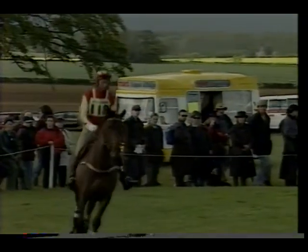Bruce Davidson now. Coming to the quarry, they're going the long route. And as you can see, you don't have to hold up at all or check on the long route. So it really doesn't waste you an awful lot of time. But Bruce Davidson's dressage not up to his normal standard and he's really not in the running at all. 46th after dressage.